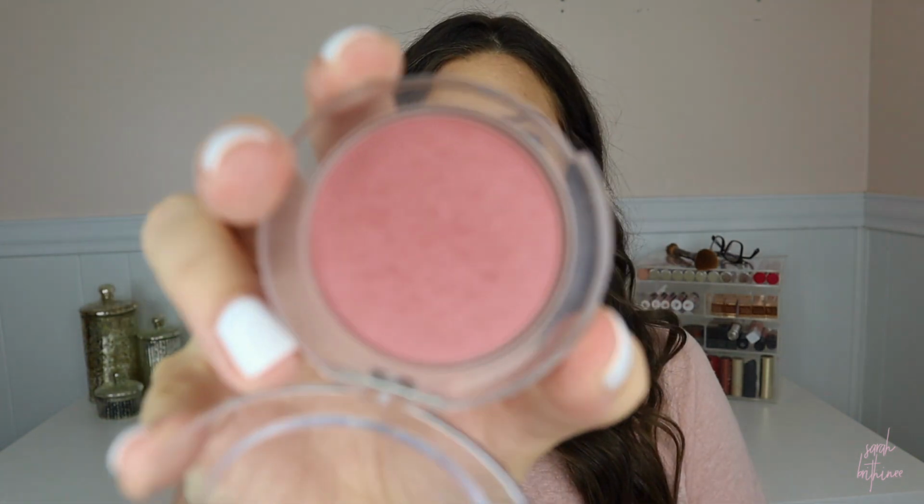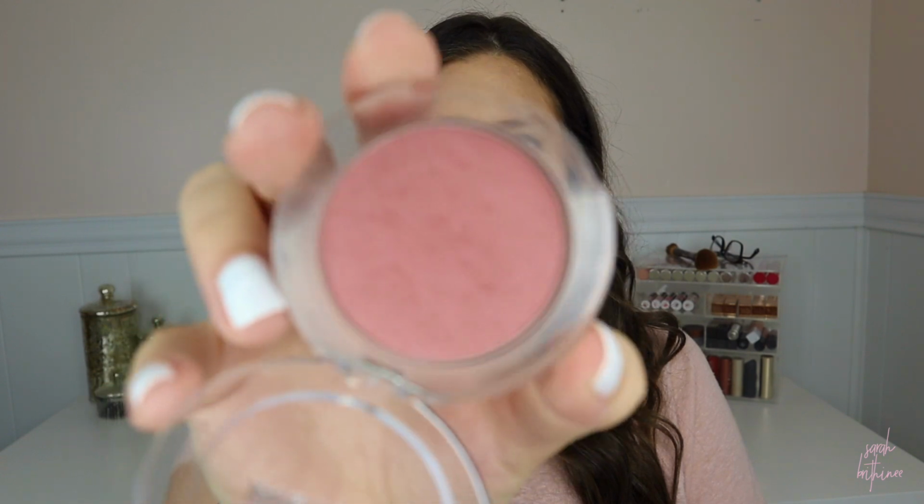On the 8th, the Buxom Wanderlust Primer Infused Blushes are 50% off. They are $11.50 instead of $23. This is in the shade Dolly, and this is just so beautiful. The formulation is gorgeous, and it really does actually stay all day, which is nice.